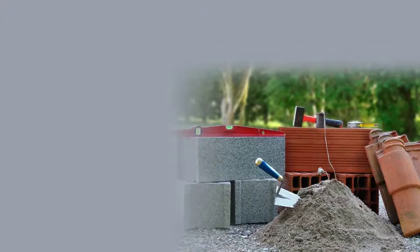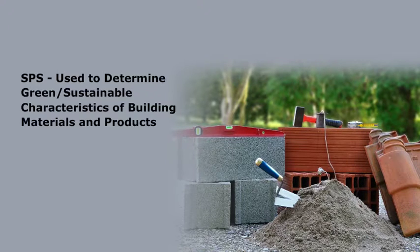Sustainable Product Standards, SPSs, are similar to other standards used by the codes. However, SPSs are used specifically to determine green and/or sustainable characteristics of building materials and products. Although fairly new to the industry, there are quite a few SPSs now available. Before reliable SPSs could be developed, however, guiding parameters needed to be created.